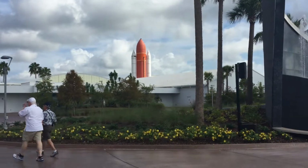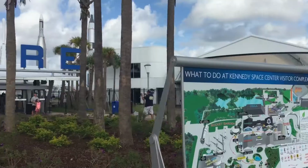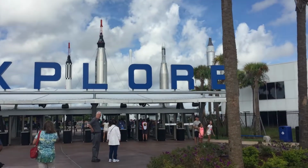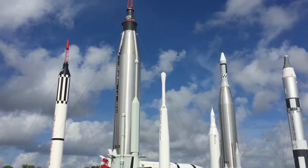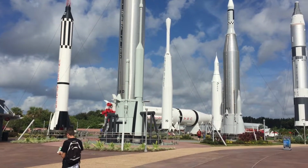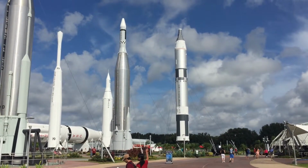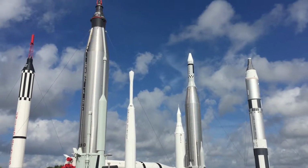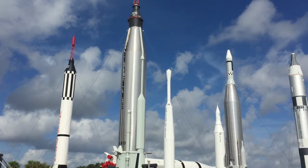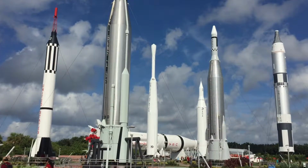Look at that. There's some fuel tanks over there with some boosters. Walking into the place. We're gonna go exploring, as you can tell. There's some rockets in the background. Look at all those rockets. Looks like they're all older rockets that were used prior to the space shuttle, from what I can see. So cool. Look at the blue sky in the background. This nice rocket garden.